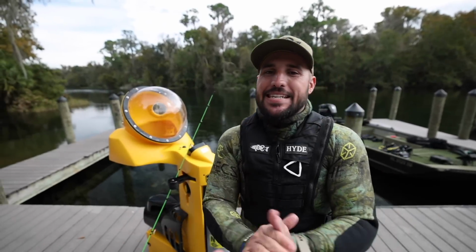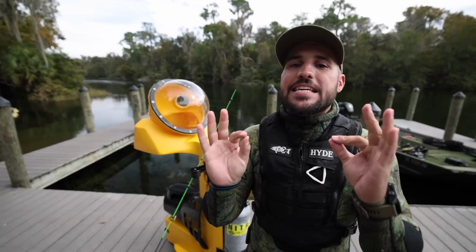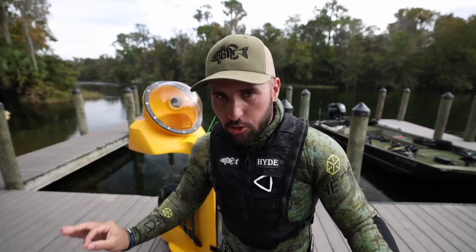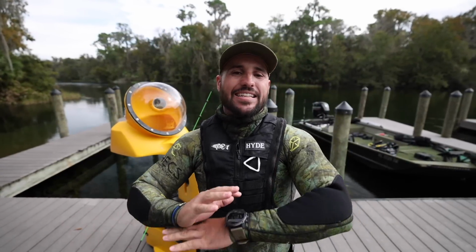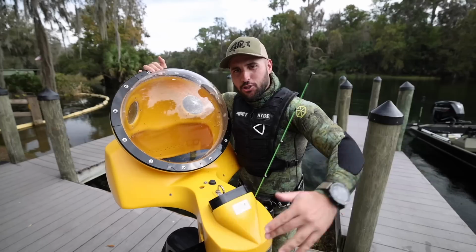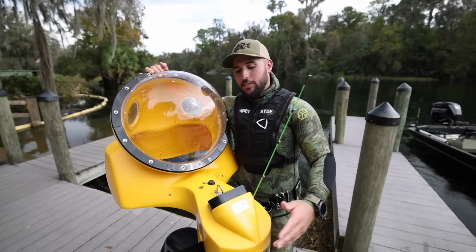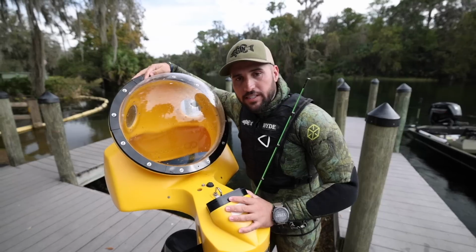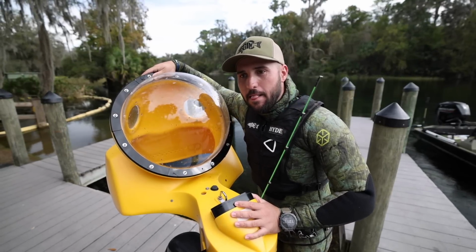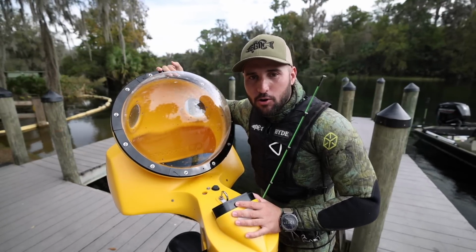That's right, ladies and gentlemen. Today, we are at Rainbow River, the largest crystal clear spring in the entire world. The whole river behind me, even though it doesn't look crystal clear, is absolutely beautiful, blue water, and tons of fish everywhere. So we saw your comments, you want me to do some underwater fishing, and that is exactly what we're doing today. However, it's a little risky because, well, everything I have right now is broken.